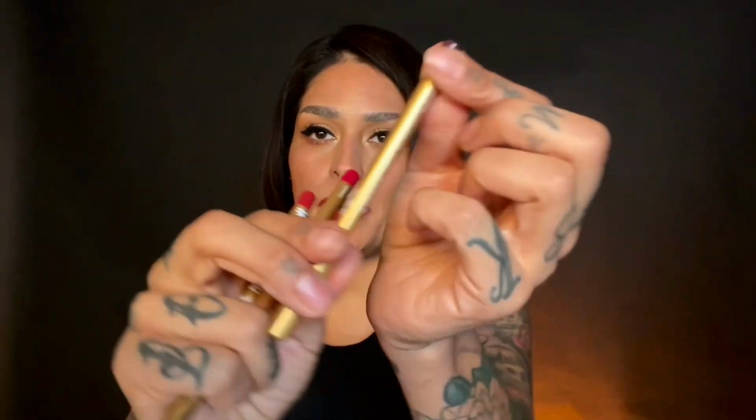Perfectionist lip liner. It's called Esperanza. Esperanza is actually my grandmother's name. And fun fact, my mom told me that she was actually going to name me Esperanza when I was born. So can you imagine? My name would have been Esperanza. Then this deep purple is called Familia.